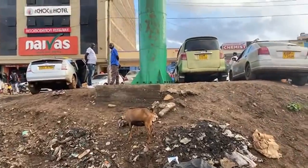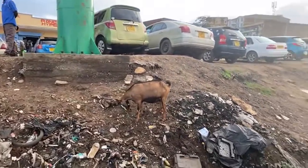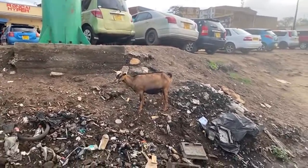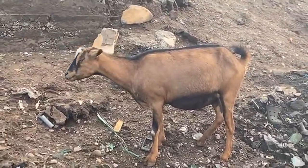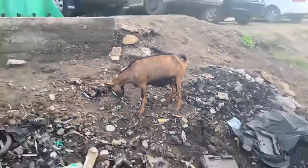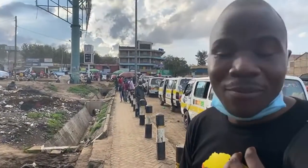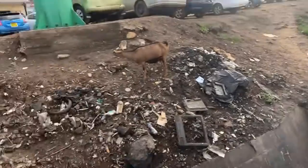Any lions? Have you ever seen a lion? No. So a Kenyan never saw a lion. You see, guys, these stereotypes. Oh, he's eating a watermelon, this goat. Hello. Smile for the camera. It's like she knows I'm recording her. Do they ever hit people, the goats? No, they're so harmless. They walk around normally, they eat some trash.